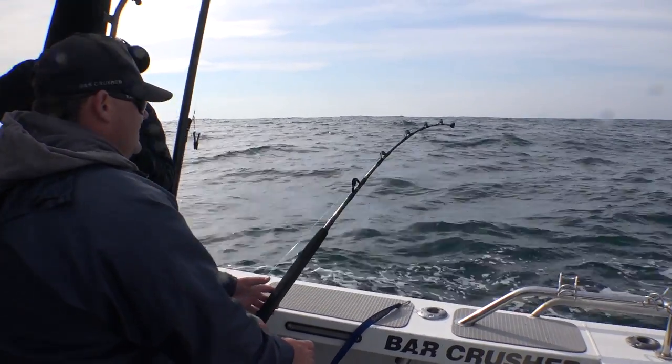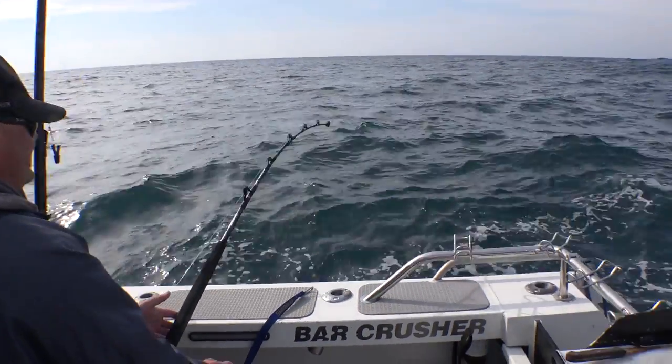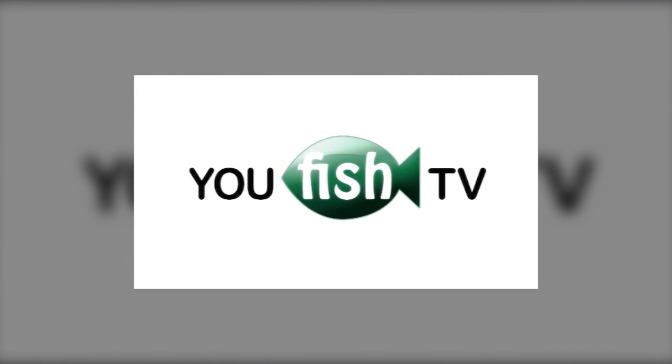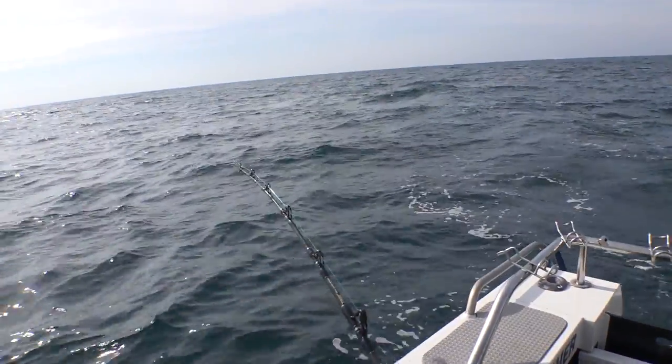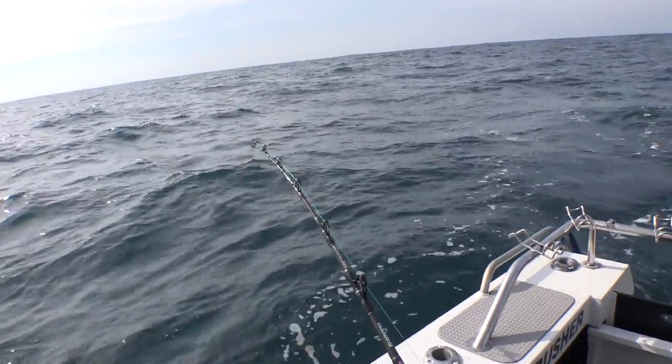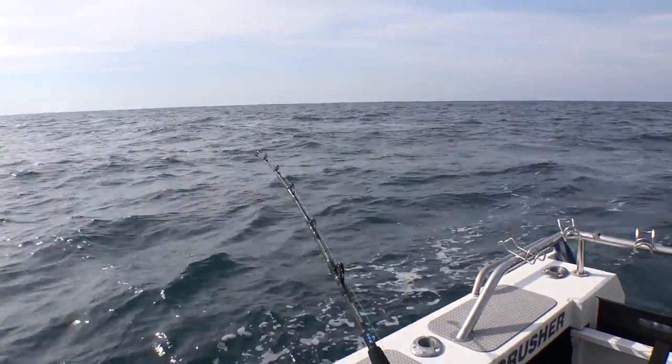Just popped that old black bar there, didn't it? The Kona Clash. He's lunging a bit now. It's not a race, right?